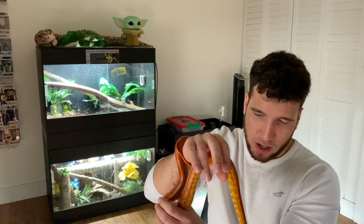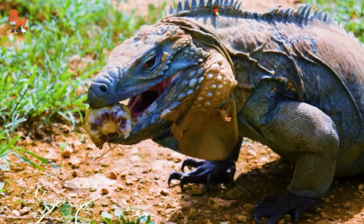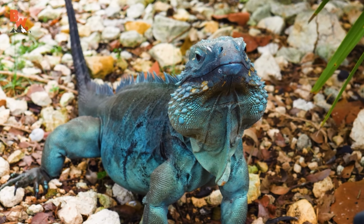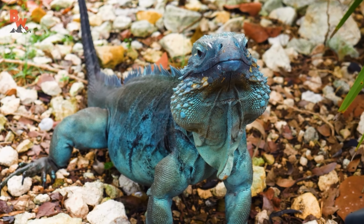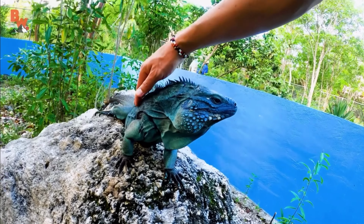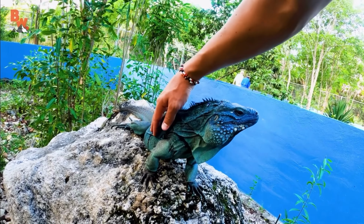Like most iguanas, they are primarily herbivores, but they will occasionally snack on things like insects, slugs, and other small invertebrates. Unfortunately, the blue iguana is endangered, the main reason being that they're being predated on by several invasive species, so they haven't had time to evolutionarily develop defenses against those species. Some of the animals that do predate on them include feral cats, wild dogs, snakes, mongooses, and pigs.